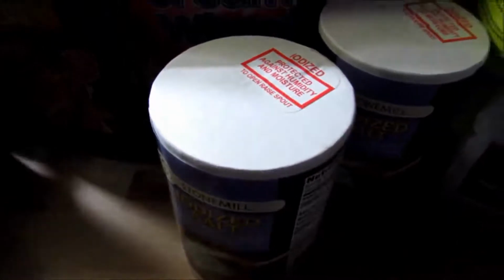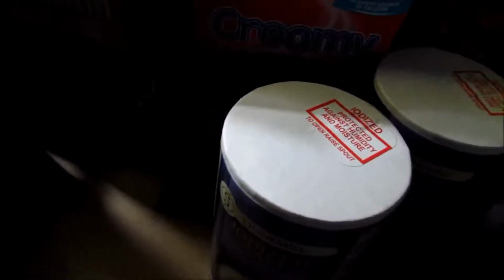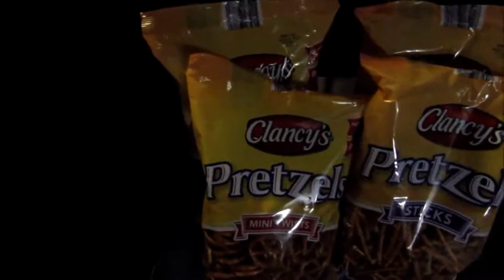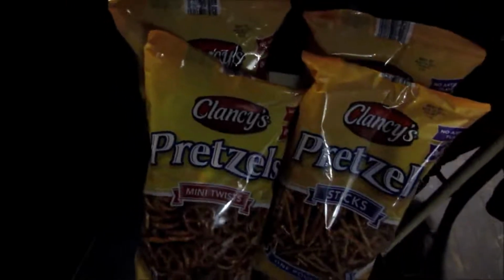2 containers of iodized salt. Again, like the baking powder, I always like to buy these in 2s, because that way I have one that has not been opened when I open it. We have 4 bags of pretzels, 2 of the mini twists and 2 of the sticks. Those will be part of the snack mix and just general snacking.